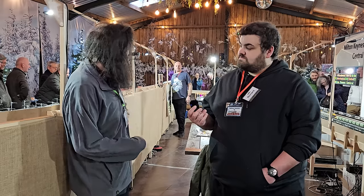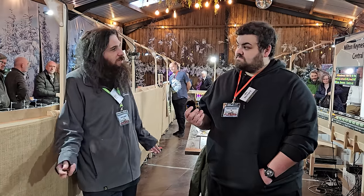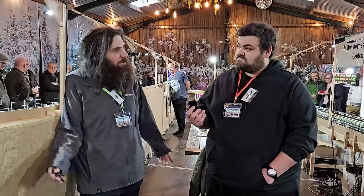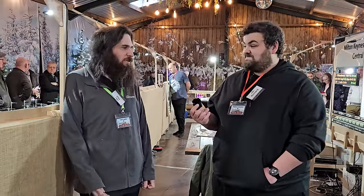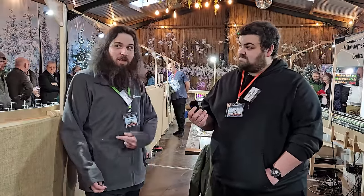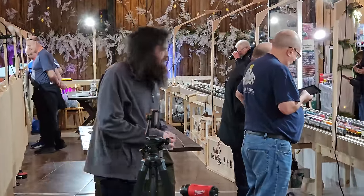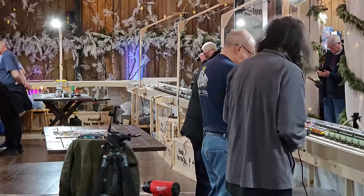We've just got a station here, and it's 40 feet, and we've got another 16 feet of scenery either side. That's bigger than most people's houses, so you have to compromise somewhere. The thing with this is, you don't need to compromise because we've got the space. As you can see, the hall is filled up since I've been filming.